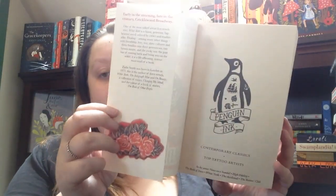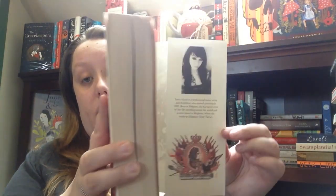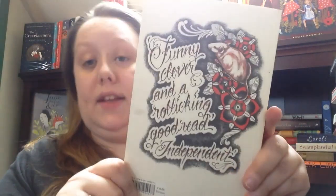Then again, I ordered a bunch of Penguin editions, and I didn't get all of them yet. Still, this is White Teeth by Zadie Smith. This is my first Zadie Smith, and we're going to adore all the Penguin art for this one. And that girl, I just want to be friends with her because she looks like she's so kick-ass. Anyway, this is my first Zadie Smith ever. I'm very excited about it.